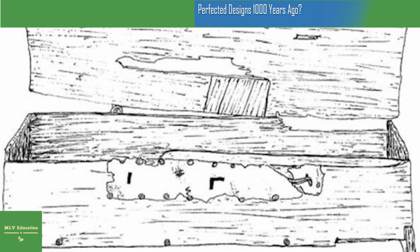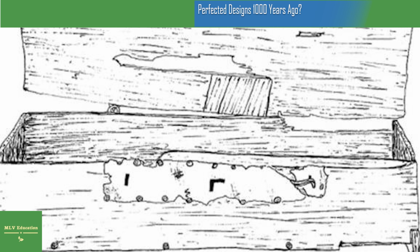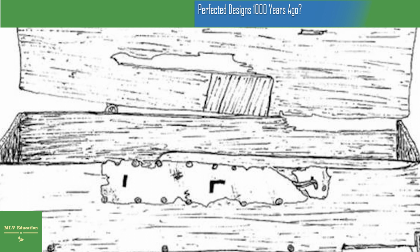The Saalburg fort was abandoned in 260 AD, meaning that there may have been contact between the Romans and the ancient Norse at least in the 3rd century. However, the Romans were already aware of Scandinavia much earlier. It is mentioned by Roman geographers and historians such as Pomponius Mela and Pliny the Elder.